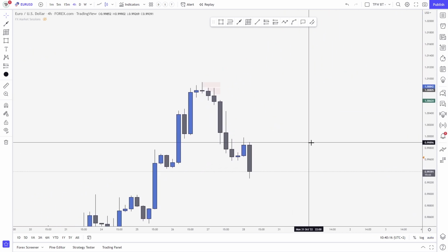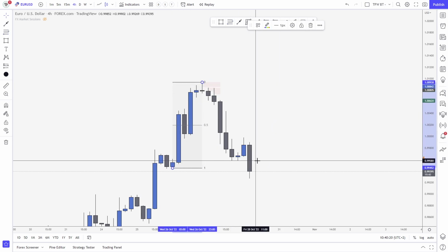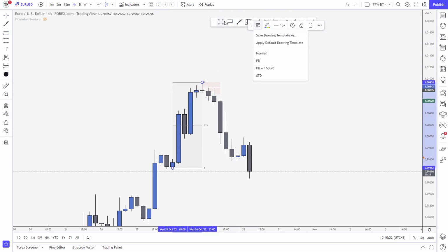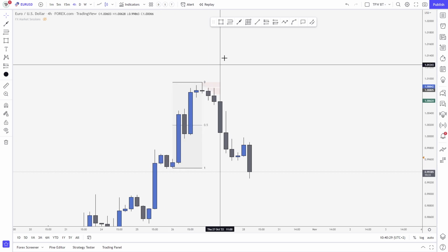So what we have right now is the market created this push, right? So we can potentially start expecting a pullback. This is a demand, but according to my rules, this is not a valid structure that, if broken below, you're going to have a reversal in the FOH. So this was my zone, right?